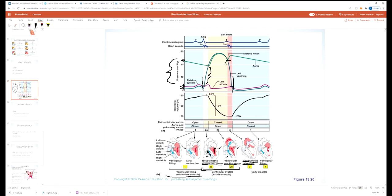Okay. Then in this area we have isovolumetric relaxation. The ventricles are relaxing, but all the valves are shut. As soon as the blue line, the pressure of the left ventricle, falls below the left atrium, the atrioventricular valves open and ventricular filling begins again.